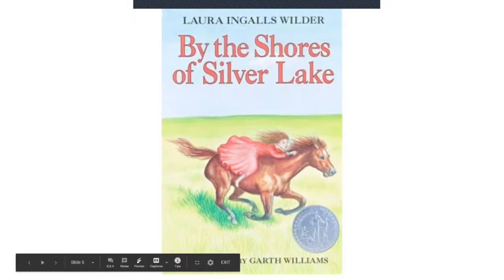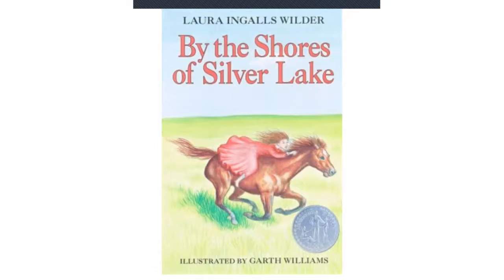Then, Pa takes the wagon, and Ma and the girls move by train to De Smet, South Dakota. There, they are the first family to settle near the town. The book that chronicles that first year is called By the Shores of Silver Lake.